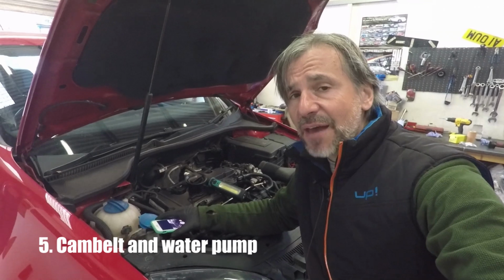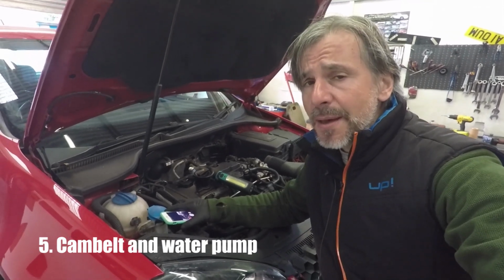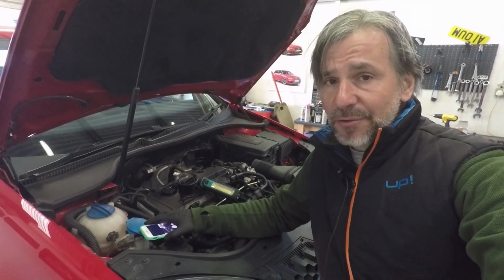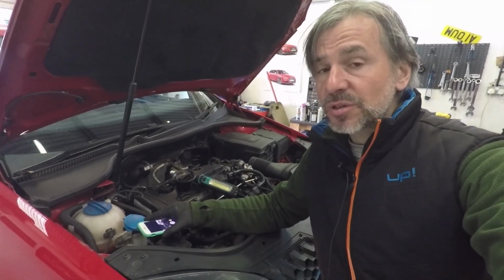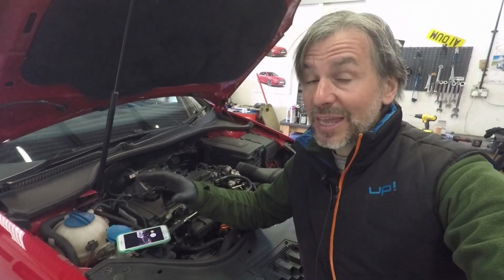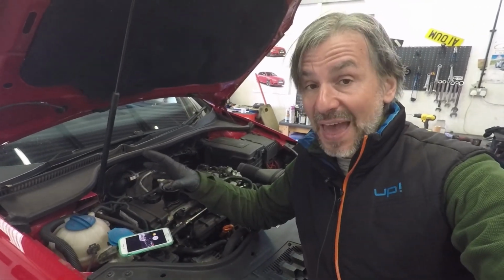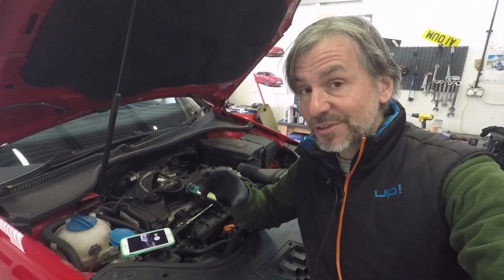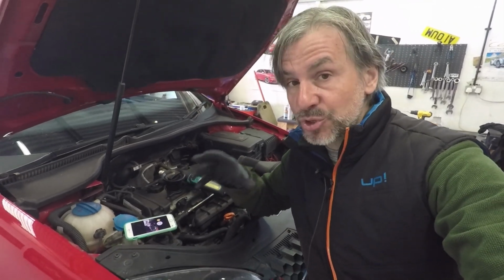At number 5, we have the cam belt and water pump. Now, this is due every 5 years or 80,000 miles, whichever comes soonest. It's very important to remember whichever comes soonest, because a lot of cars on the market won't have done 80,000 miles since their last cam belt change, but many of them will have done 5 or 6 years, which means the cam belt is now due.